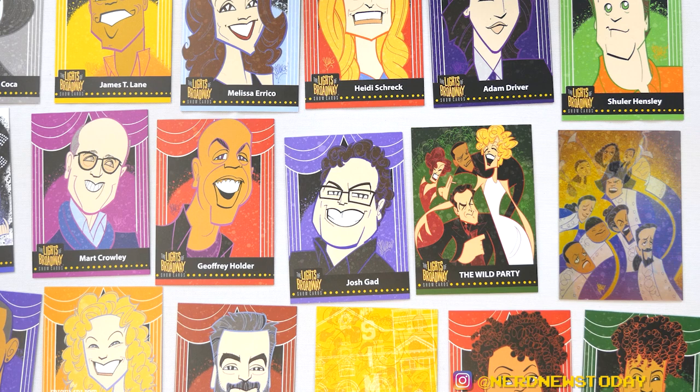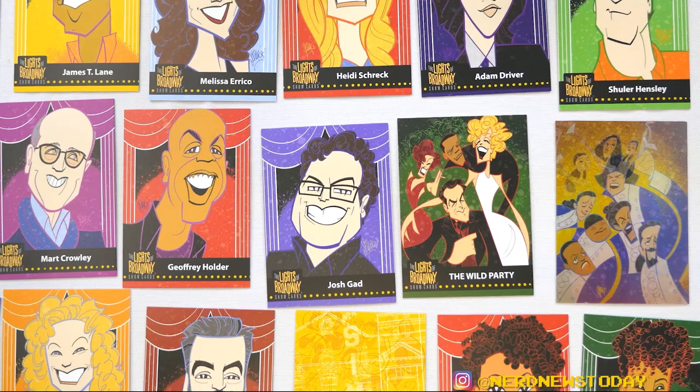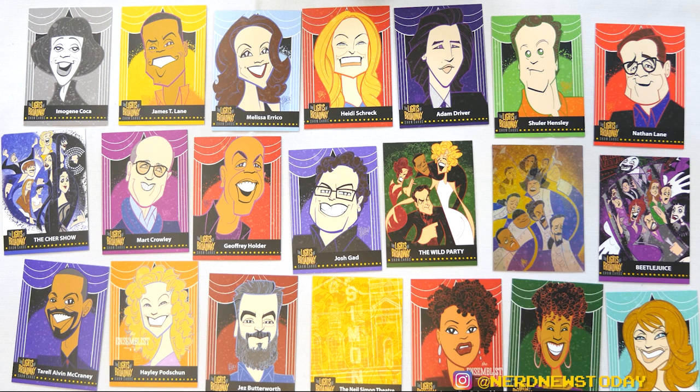You can order it according to the checklist, or you can just do it however you want. If you're trading, I recommend doing it according to the checklist. It will make your life a little easier. But otherwise, just have fun with it. You don't need numbers on this. Other than the giving back cards, which are cards that are signed by different theater people and benefit a charity of their choice. Those are numbered. Those are very rare. But otherwise, I'm cool without having the numbers. And you guys know I'm a card collector. I love cards.